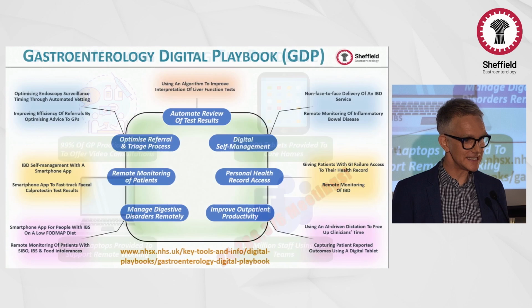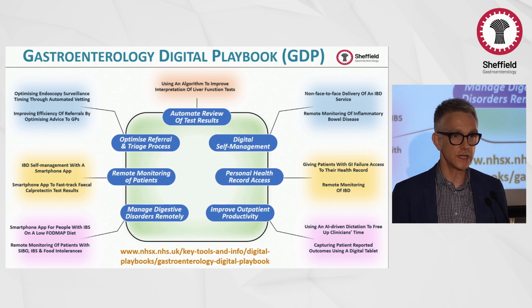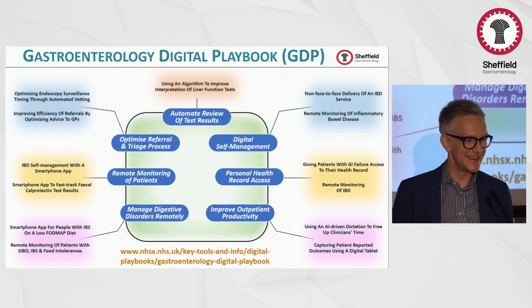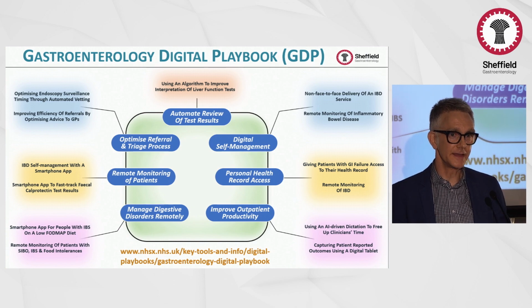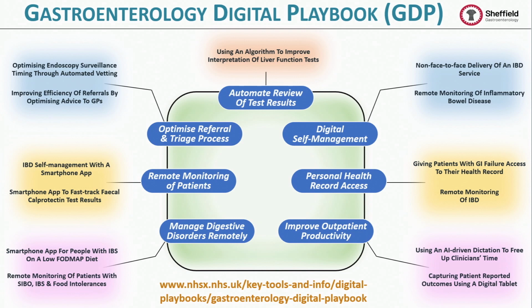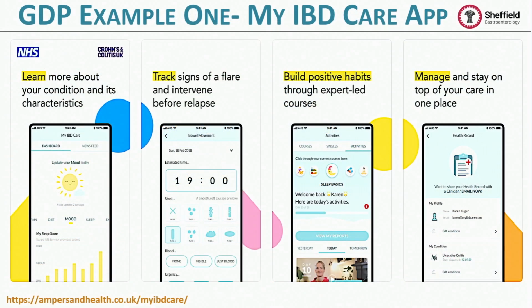Now, that's also reflected in gastroenterology. So there is this package of options put together called the GDP, the Digital Playbook in gastroenterology. Now, I apologize, this is a slightly busy slide, but I do want to give you an overview of the projects that are going on out there. Things like remote consultations, you're going to be hearing from Vicky next after my talk. But I did want to focus on two specific elements here. IBD care remote app, as well as looking at a smartphone for the treatment of IBS with a low FODMAP approach, just to give you a flavor of some of the things that are going on.